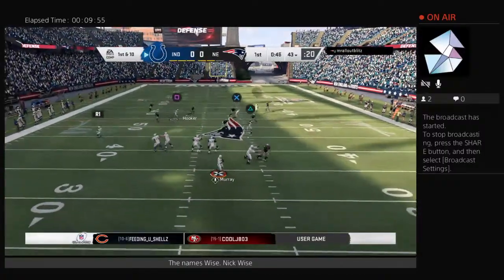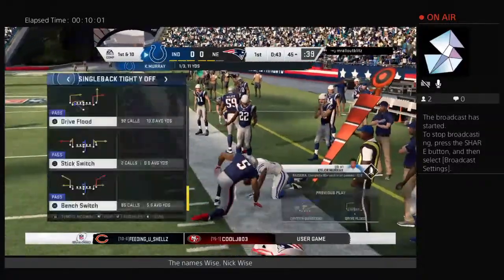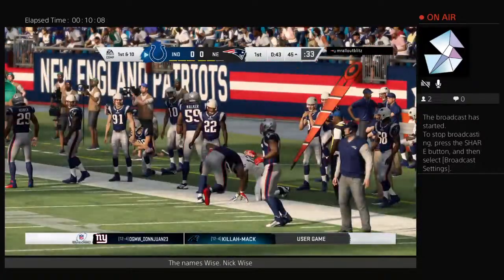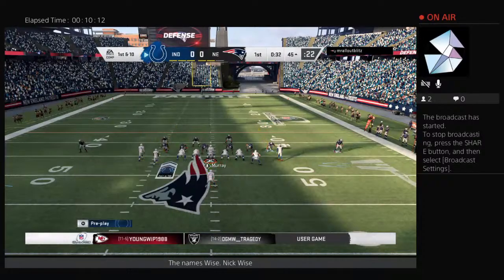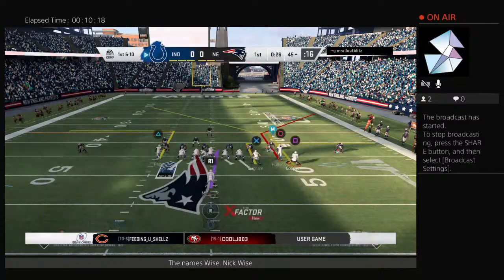On 1st and 10, here's Murray. Throwing right, and that's complete. A gain of 11 that time, and a Colts 1st down. Well, coaches always talk about finding balance on offense. I don't think you can get much more balance than this. Big-time run, big-time pass. A 1-2 combination. Looked pretty good. How about that? Let's see if they can continue to take that kind of a punch, though.